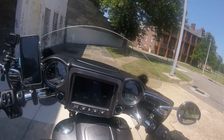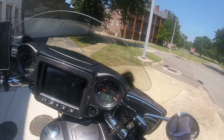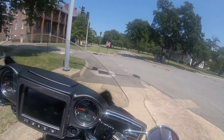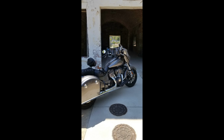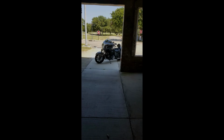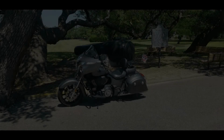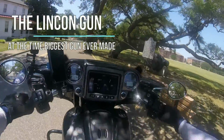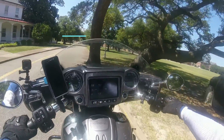Time to leave the photo opportunity area. I'm going to ride around the rest of the internal area of Fort Monroe. This is the oldest part of the fortress. This is the part that was used during the Civil War. After the Civil War, they built up the exterior area for artillery practice.